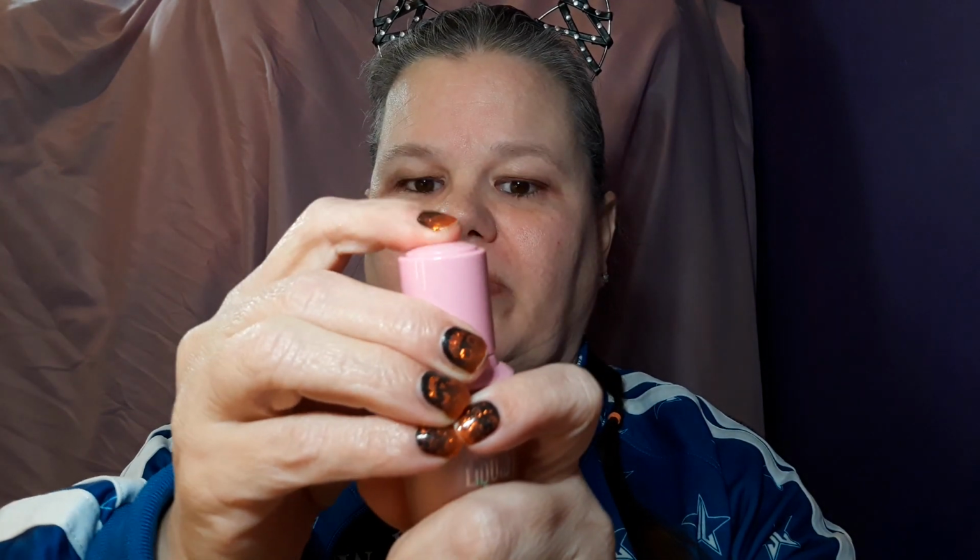I do have one of these from the summer box, maybe, or the first box that he did. Always terrible at getting these open, but I always like to open them from the bottom. But I think that's gonna, yeah, yes. Oh, that is so pretty. And it has the little pump right here. How do you? No. Oh, there we go. Whew. I'm a dork.